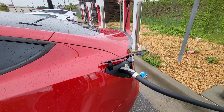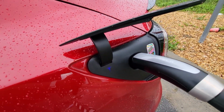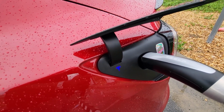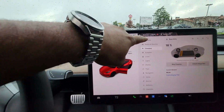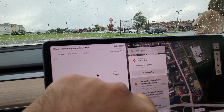I'm not sure why the button wasn't working, but let's see. It's doing the handshake right there, and will it start charging? Yes, there we go. We're at 18%, and we've got about 35 minutes before we can continue our trip. So we're gonna go ahead and eat, and then we'll come back.